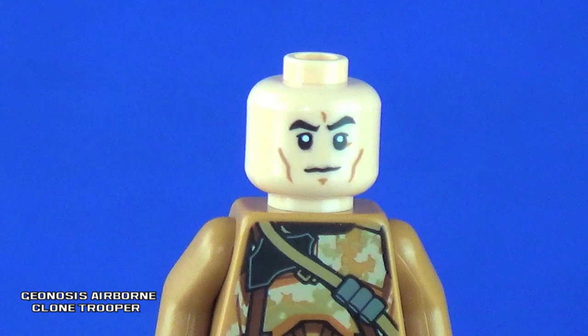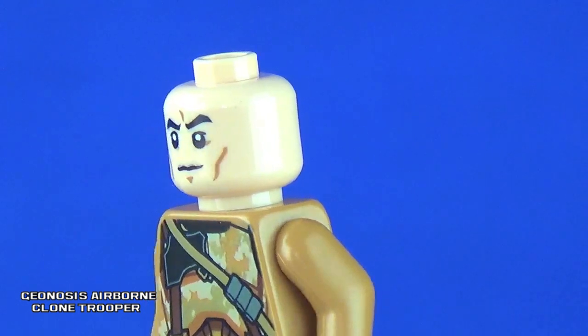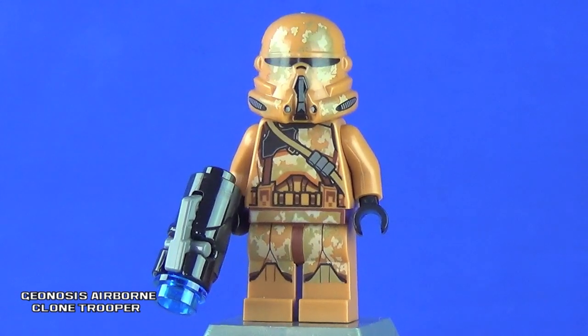Now we have two different facial expressions for live action clone troopers. I'm really glad the LEGO Group incorporated this head into this set. It looks awesome, and these minifigures are awesome, don't get me wrong. It's just they are non-existent in Star Wars canon. That's the only thing. Their armor is non-existent in Star Wars canon. That's pretty much the only thing I'm getting at here.